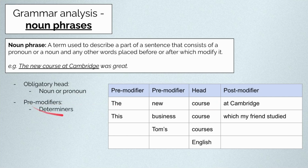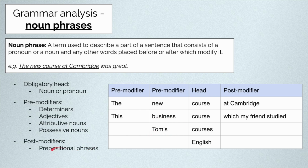Course. Pre-modifiers can be determiners, like articles, the, demonstratives, this. They can be adjectives, new, attributive nouns, business, or possessive nouns, as in Tom's. Post-modifiers, on the other hand, are either prepositional phrases at Cambridge. Prepositional phrases always start with a preposition. Or post-modifiers can be relative clauses, which my friends studied. So the head is obligatory. English, this is a noun phrase consisting of one word. And then the pre-modifiers and post-modifiers are optional.